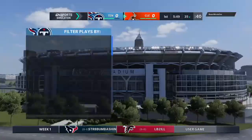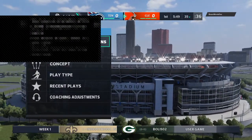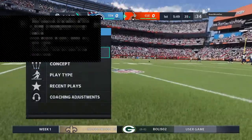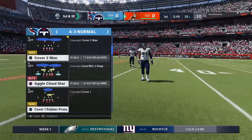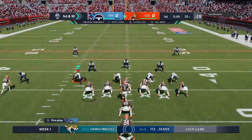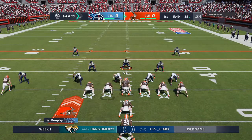It's a 45-yard punt, 6 yards on the return. And the Browns will take over, 1st and 10. Good starting field position for them as they come up 1st and 10 at their 35-yard line.